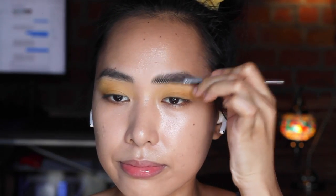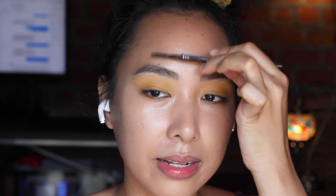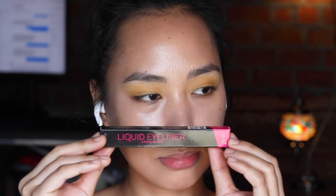Okay, so, okay naman siya. I like it. Pero I'm really a brow pen kind of person instead of like a brow pencil. But this is nice. I like it. It's very fine. What is this? Liquid eyeliner. Later na tayo mag-liquid eyeliner because I'm not sure if I want.